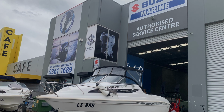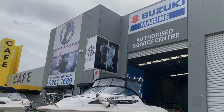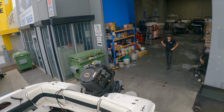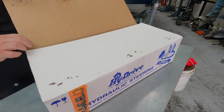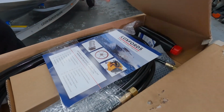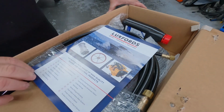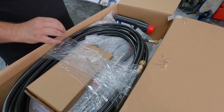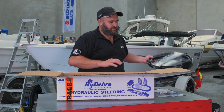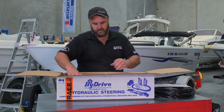Well, this time I had enough. For almost 6 years I have had this boat, and finally I made a decision to install hydraulic steering. I did a bit of research and then I rang Mick Marine, who has been looking after my boat for over 5 years, and told him what I have in mind. The workshop was crazy busy, but Mick made a decision to sacrifice a Saturday for me, and here we go.